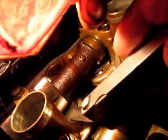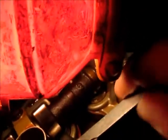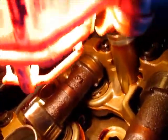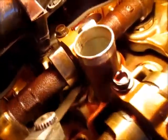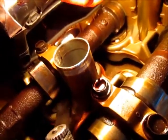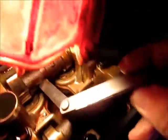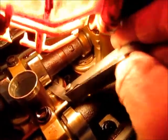This valve isn't closing, and I have a feeling that the piston inside of that hydraulic lifter is stuck up, pushing, and not letting that valve close. This one's okay. Check it again. That's sliding in there good. Let me actually check. That's not working. Okay, that's 6 thousandths.